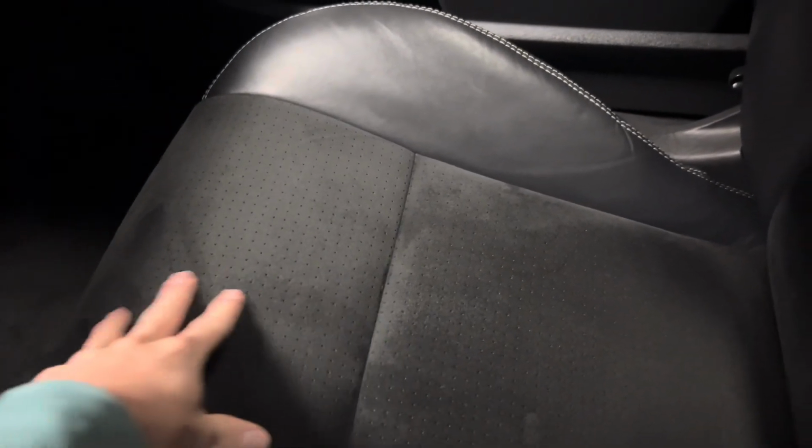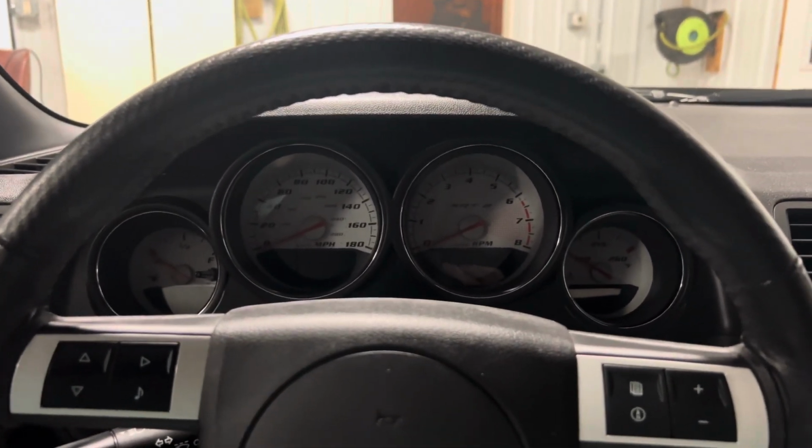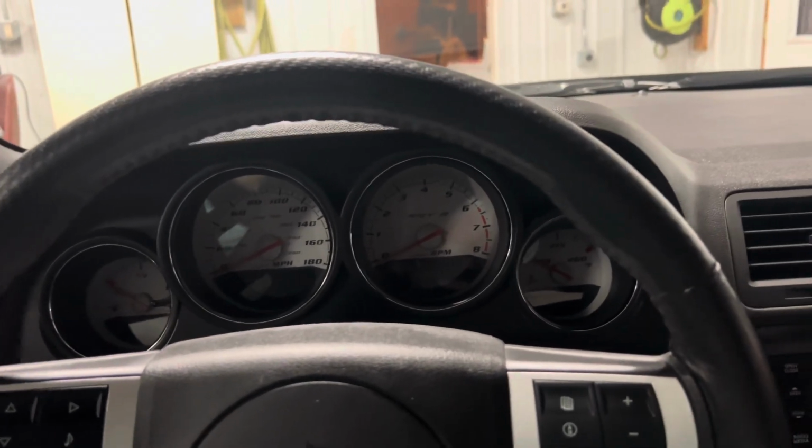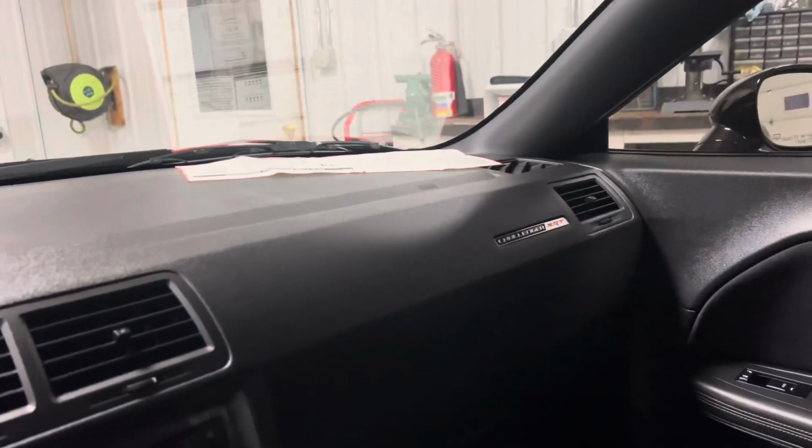But the seats in this, I really like. Alcantara suede in the middle and on the back. Give yourself a little bit of cooling here. Perforated seats. The seats on this are very similar to any other SRT product. They're big, they're bolstered, they're comfortable. They're just massive, and they're sweet.